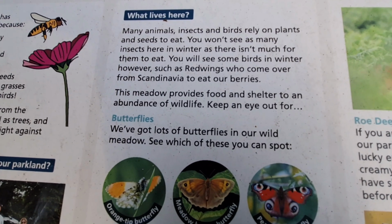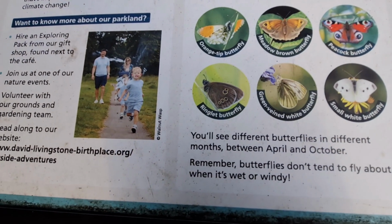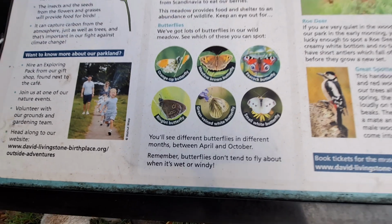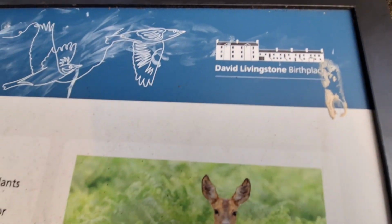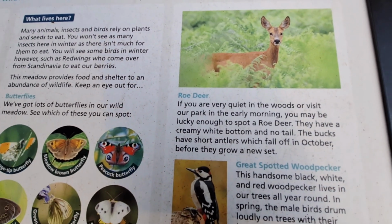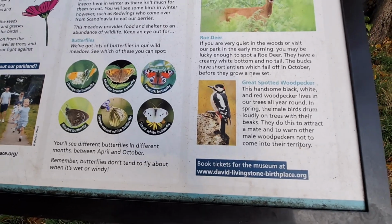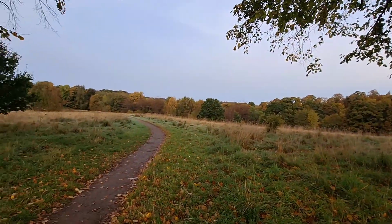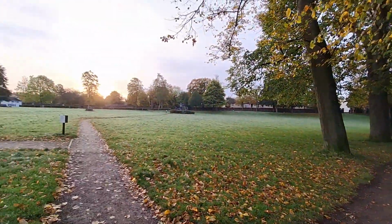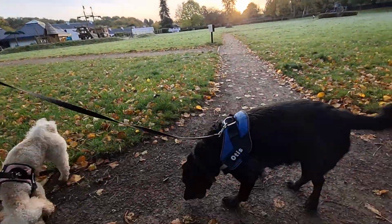Well, of course, you've got the butterflies in a wild meadow. And that's six of the favourite ones that appear here between April and October. And you might see the odd deer. See a deer all around here actually. Fantastic. The roe deer and the woodpecker. The great spotted woodpecker, of course. Okay, brilliant. Well, I don't see any deer out there this morning. If we do, we'll come back to them. The sun though peering through the trees from the east. Fantastic.